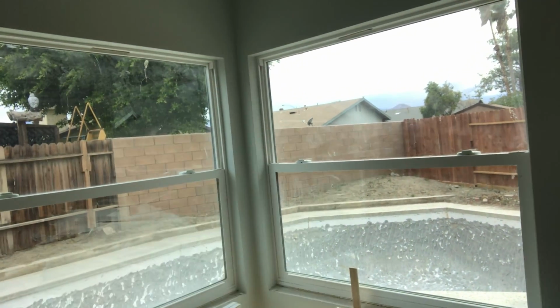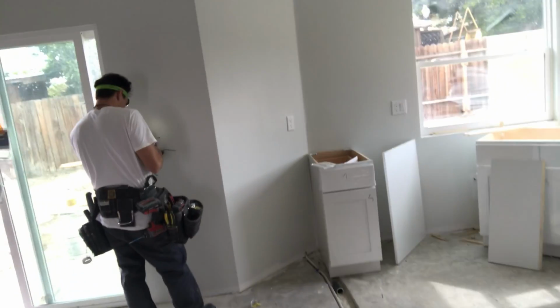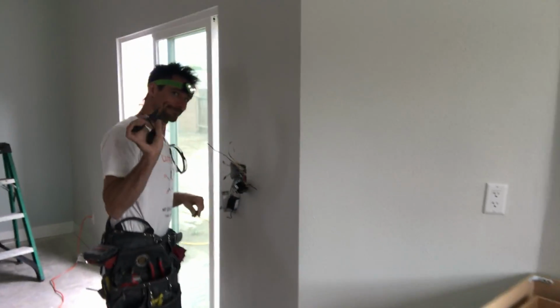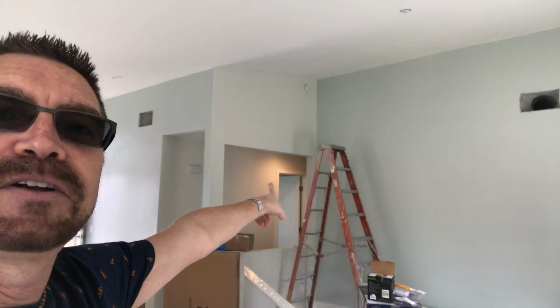You can see when the plastic's now off the windows, you can see the nice view with the swimming pool overlooking here, and our stove will be here, and then we will have our refrigerator here, and then once we get the island in, it will be right in this section. And Sparky is right there working on the electrical. There's Sparky. Hey. Hey.